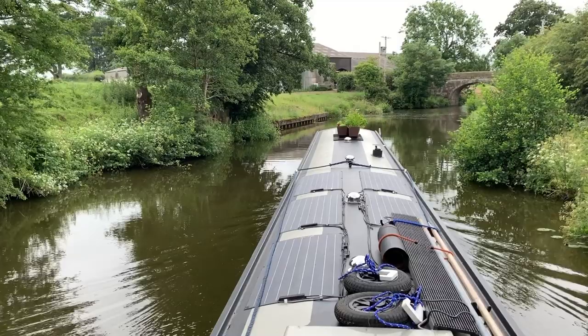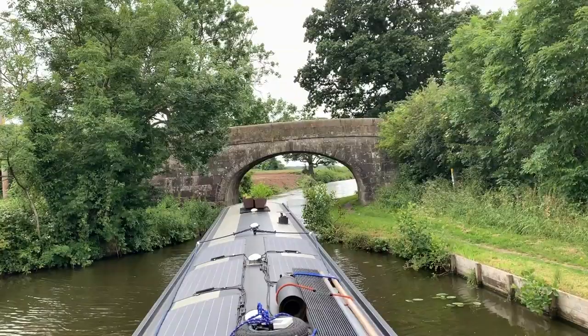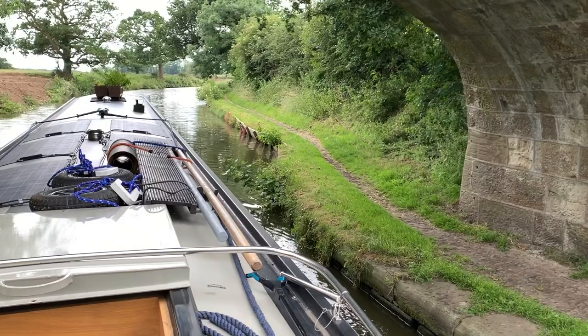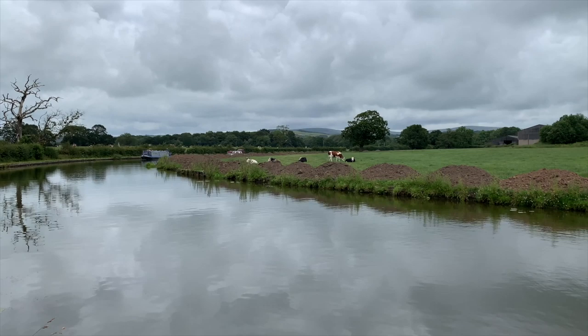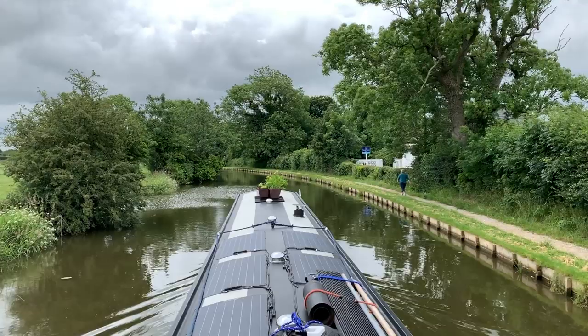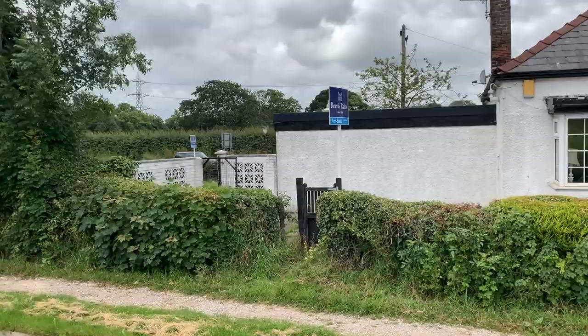A bit of a bend. A little bit noisy with the road round here, but there's a house there for sale. The trouble is, it's on the main road. You can see the road just over there.